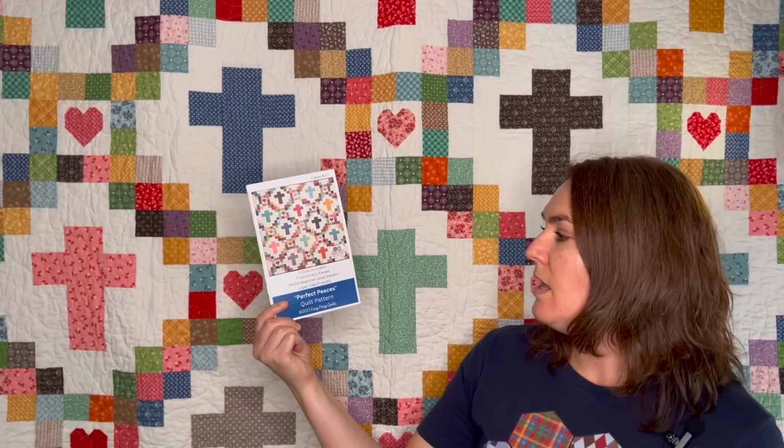Pattern number 4 is called Perfect Pieces. And this pattern is very layer cake friendly. In fact, I would suggest that that's how you cut the pieces because it's so easy to cut them from layer cakes, and it's nice because you can pick a fabric collection that you really like, and it makes it very colorful, and it's easy to do that way.